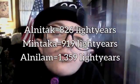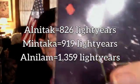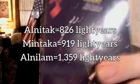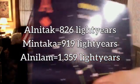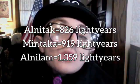Let's go over their distances from closest to farthest. Alnitak, the star on the far left, is 826 light years away. So we see it as it existed 826 years ago. Mintaka, the star on the far right, is 919 light years away. So we see it as it existed 919 years ago. But Alnilam, the star in the middle, is 1,359 light years away. In conclusion, when we look up at the stars that make up Orion's belt, we see them all as they existed approximately 1,000 years ago. Is that incredible or what?